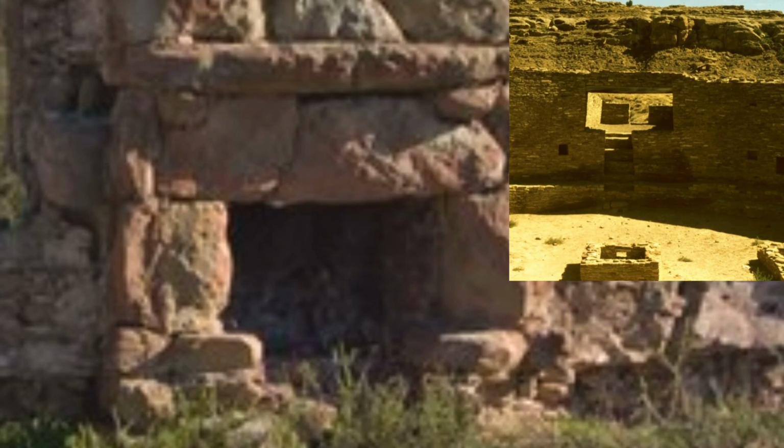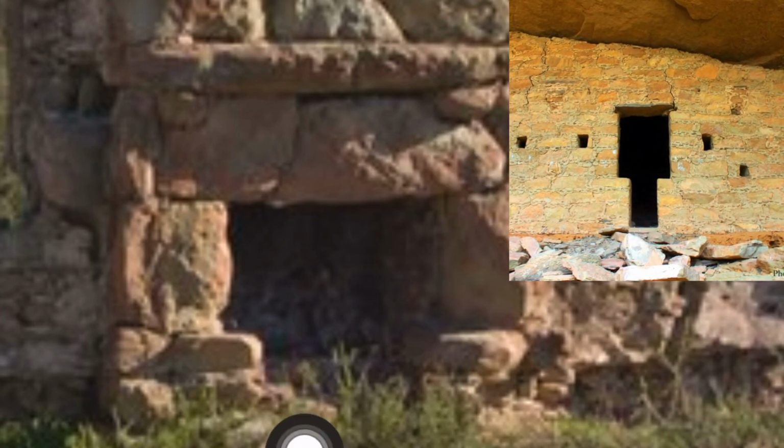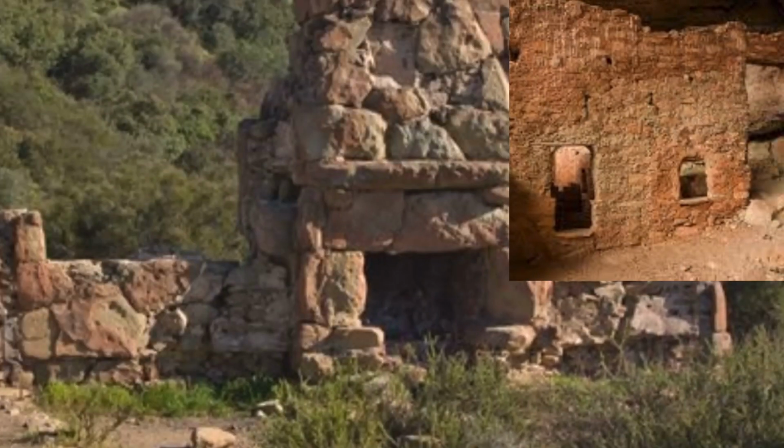Here we have another one. The top of a key-shaped door. As you can see, it's going into the ground because it's so ancient.